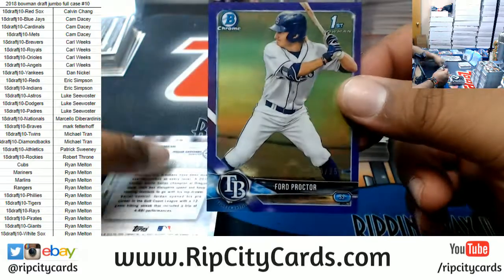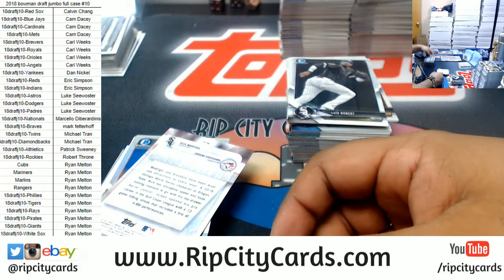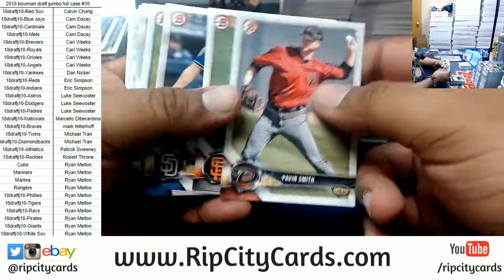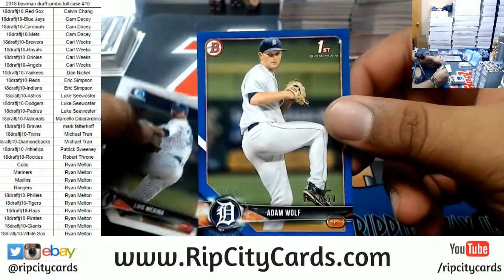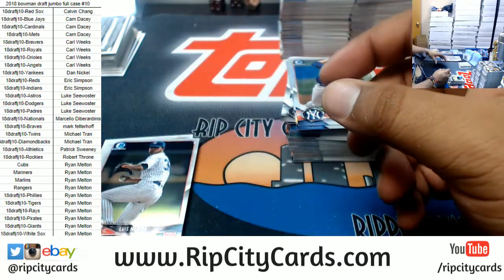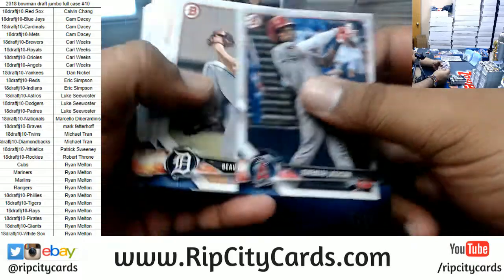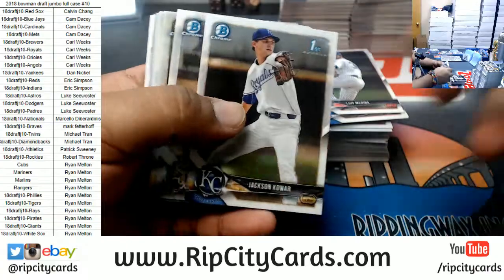Ford Proctor 250 Rays. Got that there to random. Paper. Adam Wolf to 150 Tigers. A Reds insert. Last stack here. All paper. A little chrome action.